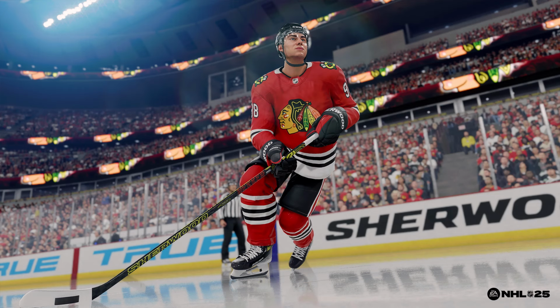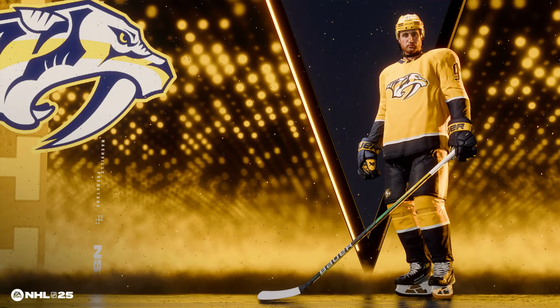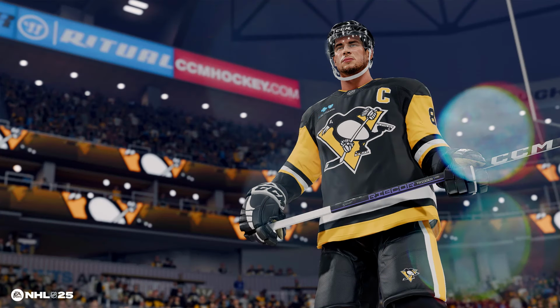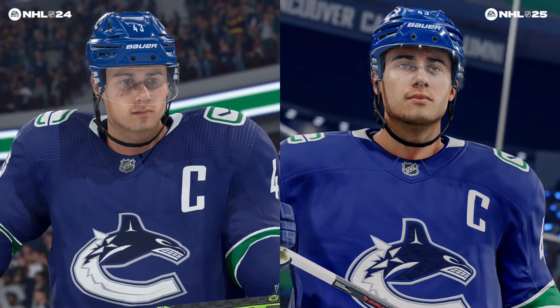Here's a look at Connor Bedard in NHL 25, Steven Stamkos for the first time in a Nashville Predators jersey, a look at the captain of the Pittsburgh Penguins in Sidney Crosby, and of course, we've already seen screenshots of Quinn, Jack, and Luke Hughes. They definitely all look better. Here's a comparison of Quinn Hughes from NHL 24 to NHL 25. A big improvement on the graphics for sure, but we have to wait and see how it actually looks in-game when we have it in our hands.